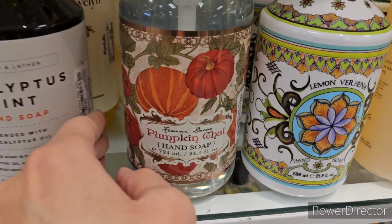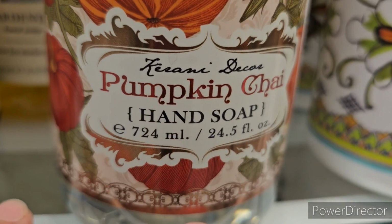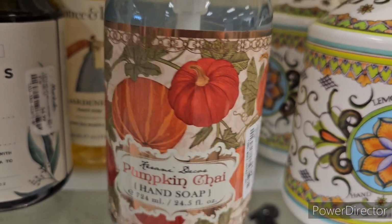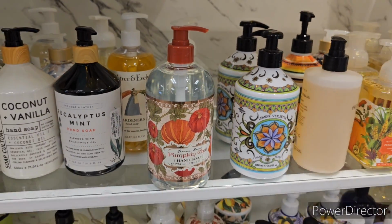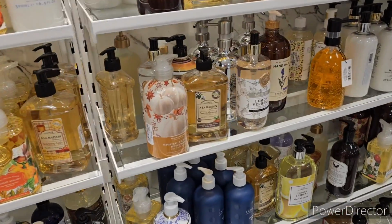Then, let's see, we're not gonna go through all of them, fam, because it'll take us forever. This one caught my eye right here though, the pumpkin chai. That's really pretty writing. And this is Cariana Decos, I think, that did this one. This is gonna cost you $5. But I do like the topper, how it's almost a burnt orange, like an autumn leaf. It's really pretty.